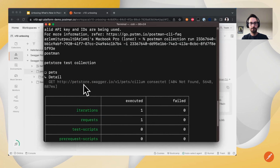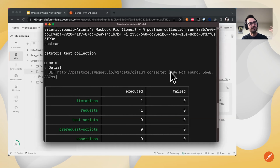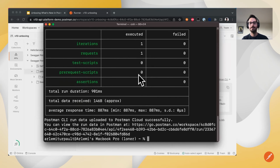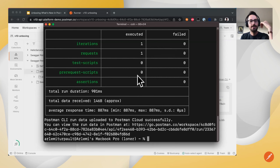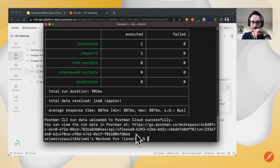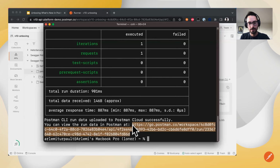And yeah, it only ran once, which is what I was expecting. 4 found, which was also what I was expecting, but you can see it creates a dynamic comment based on your selection. One of the information here is also that the data is available in your workspace. Let's have a look.